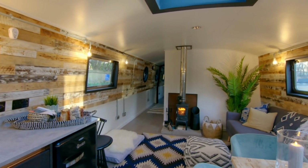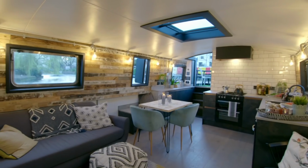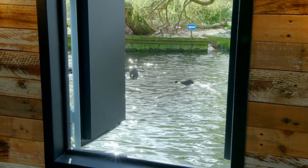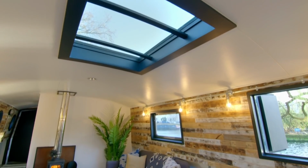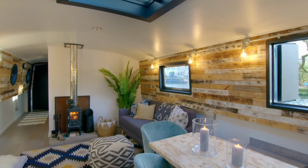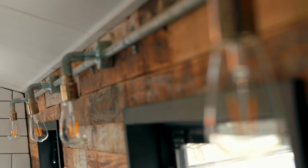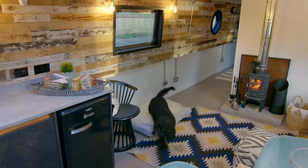The contemporary design of this open-plan living area has the feel of a luxury flat. It's only when you look out the windows you realise you're on a boat. And with those windows on both sides, and a skylight as well, it feels wonderfully bright and airy. For a cool modern look, Callum's fitted industrial pipework and stylish lights. And if the wood burner isn't enough, there's underfloor heating throughout.